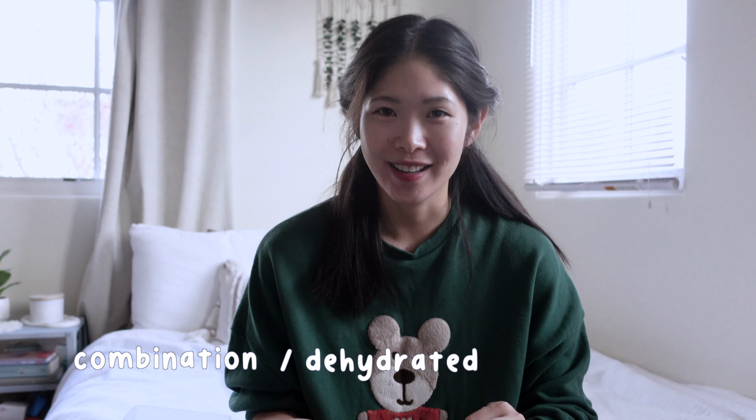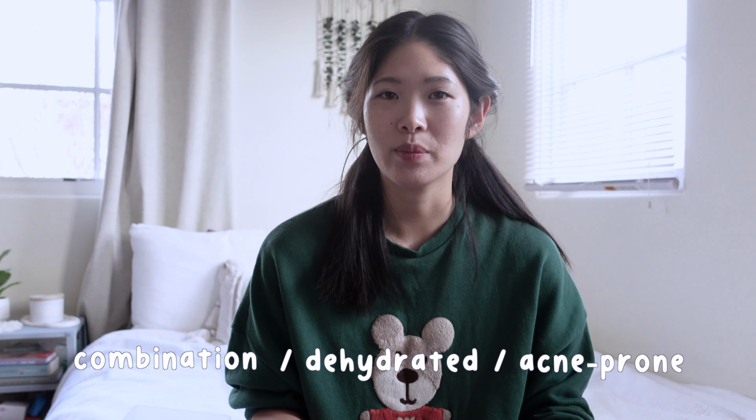Before we get into talking about all the empties, I just want to give a quick overview of what my skin type is so you have an idea of whether or not these products would also work for you. I have combination dehydrated skin that is also acne prone, and I tend to get sensitive around my nose area and my chin. I get sensitized really easily if I over exfoliate.